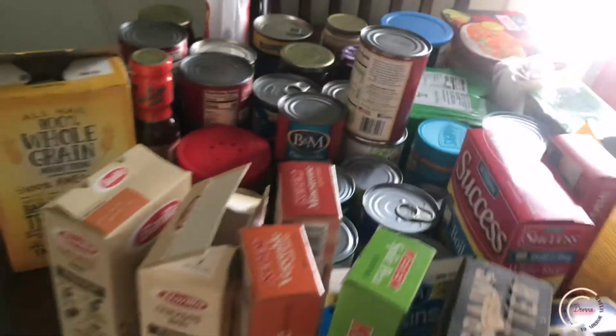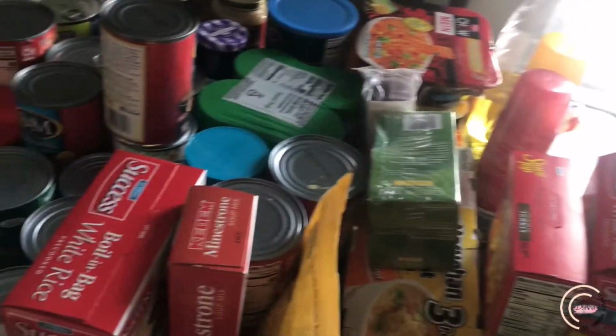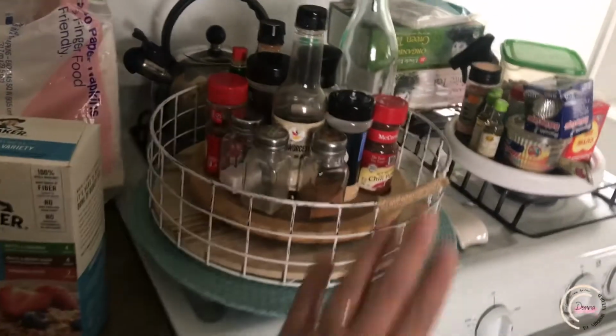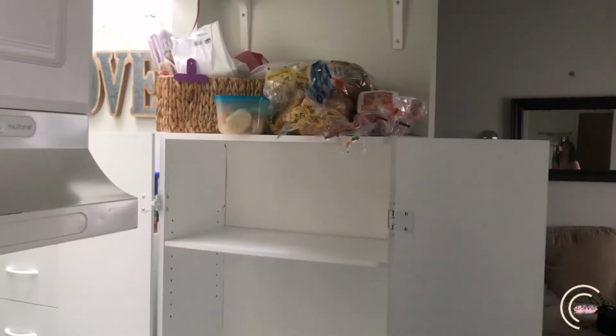So this is everything out of the cabinet. Now I can see everything that I'm working with, what I can throw away, but I also have all of this, and I also have all of this. So, except this goes on my kitchen table. Plus I have all the bread that's up there.